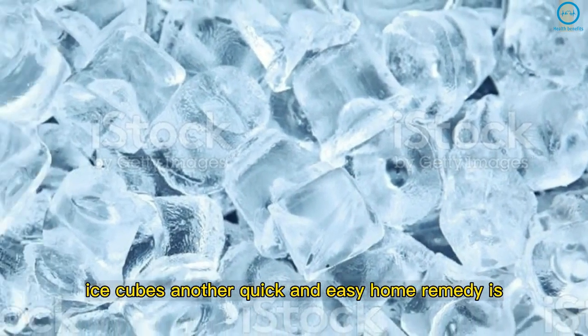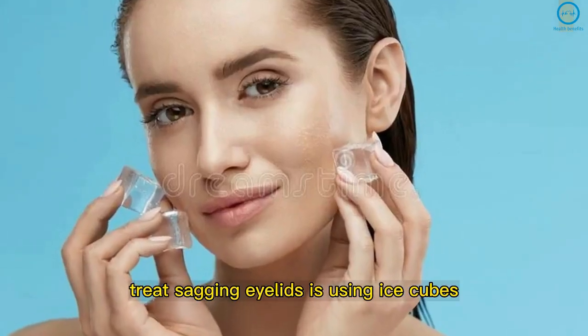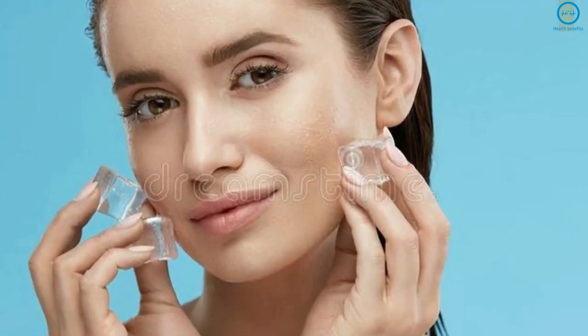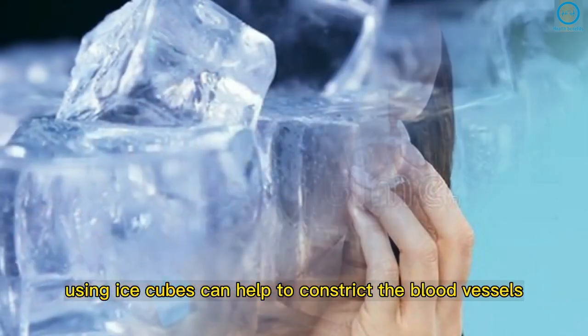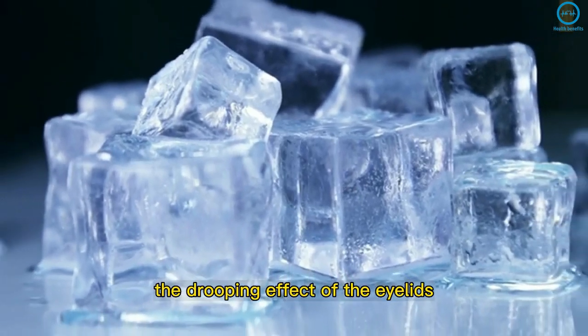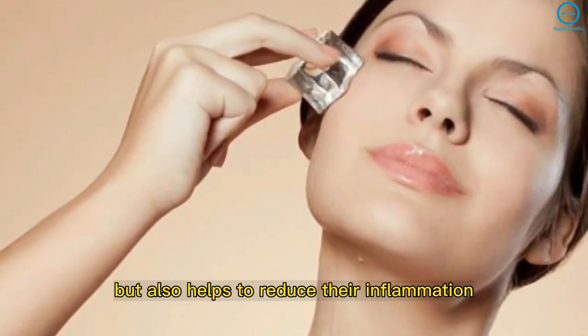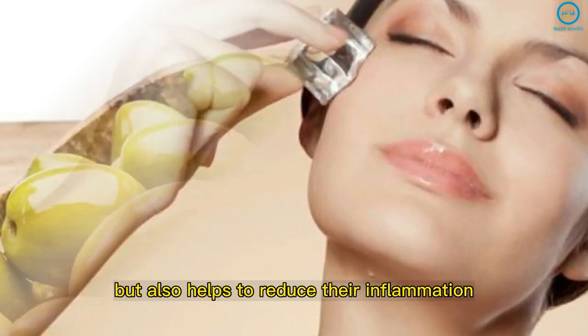Ice cubes. Another quick and easy home remedy to treat sagging eyelids is using ice cubes. Using ice cubes can help to constrict the blood vessels, which help to prevent the drooping effect of the eyelids. It not only helps to prevent sagging eyelids, but also helps to reduce their inflammation.